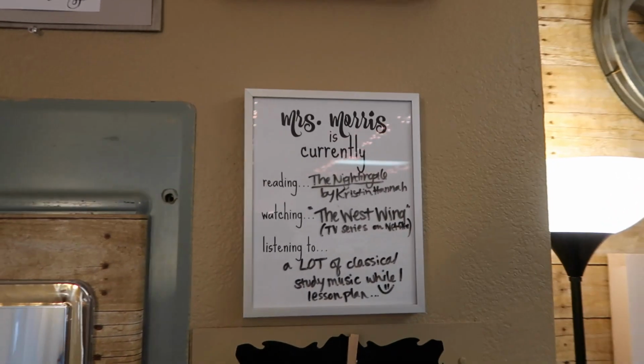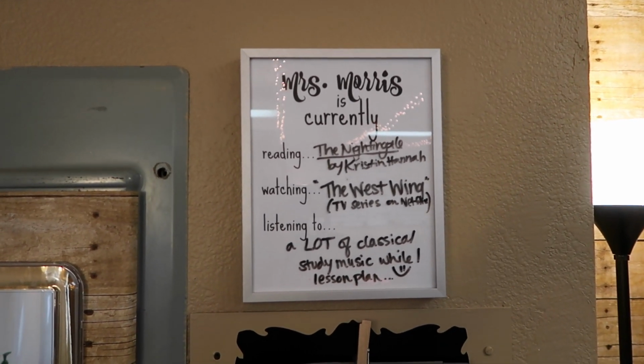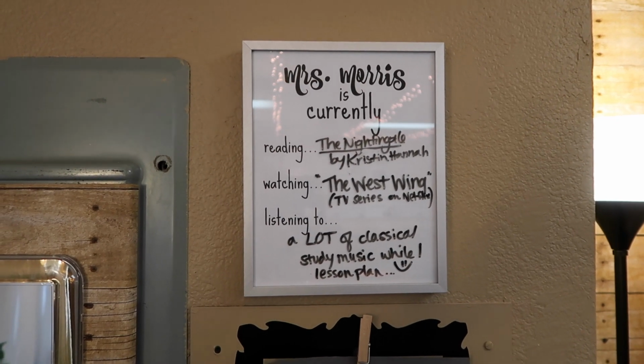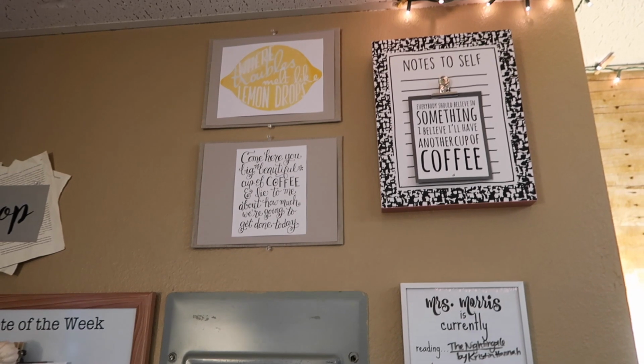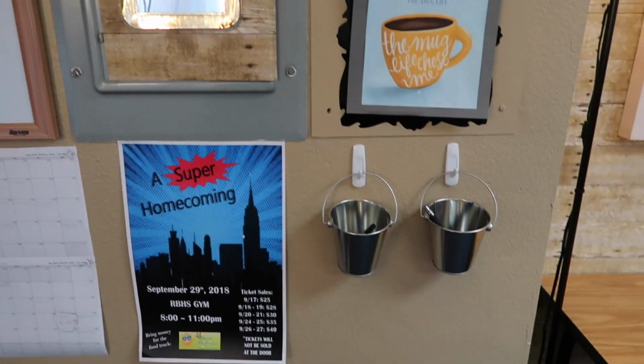I love this little piece. This is one of the ideas I took from one of the elementary schools I used to work in when I was an itinerant teacher last year. It was just an idea of like Mrs. Morris is currently reading, watching, listening to. Just something fun when kids' eyes wander around or when they're waiting for the bell to ring, some fun quotes and that sort of thing.